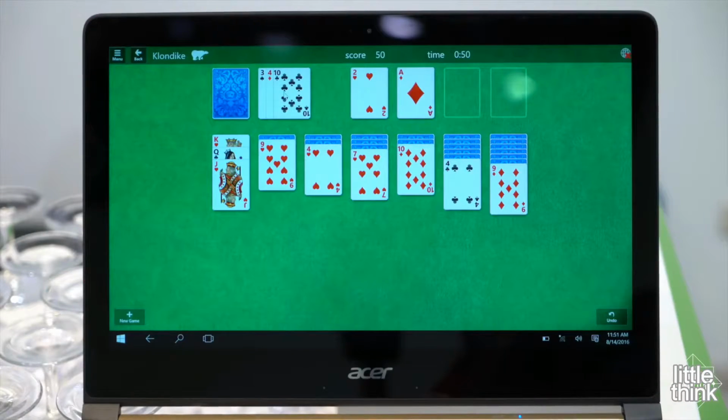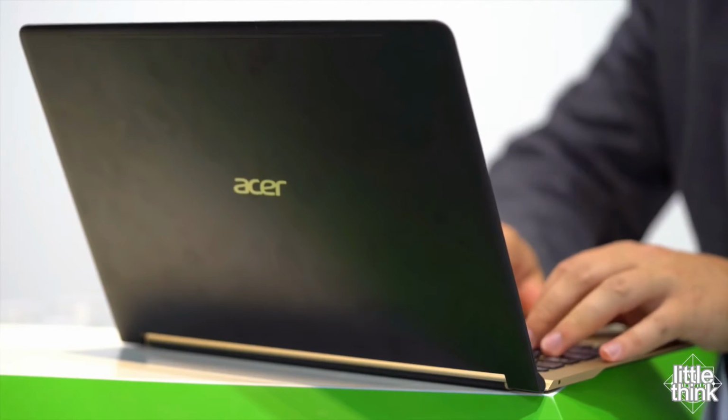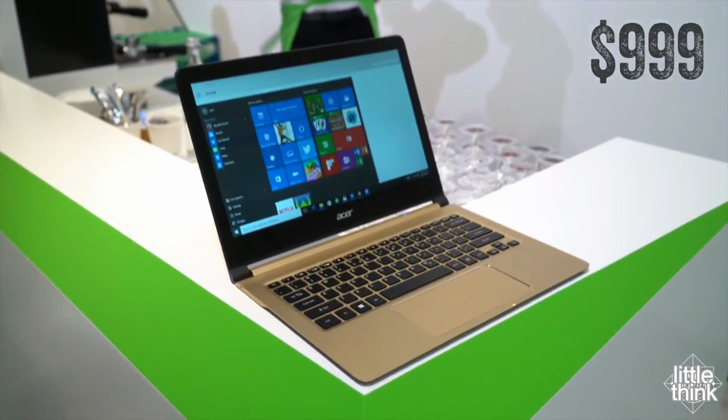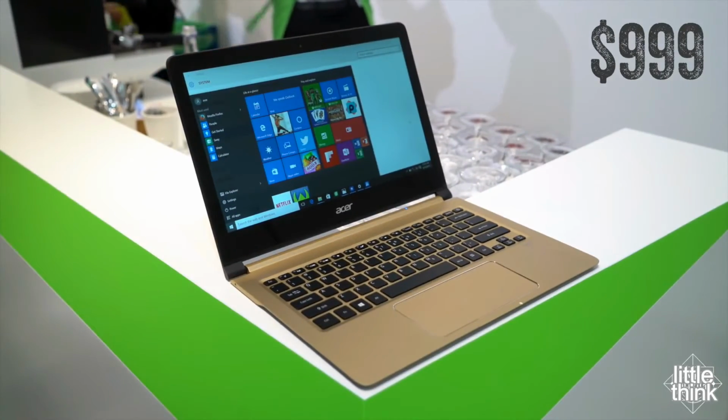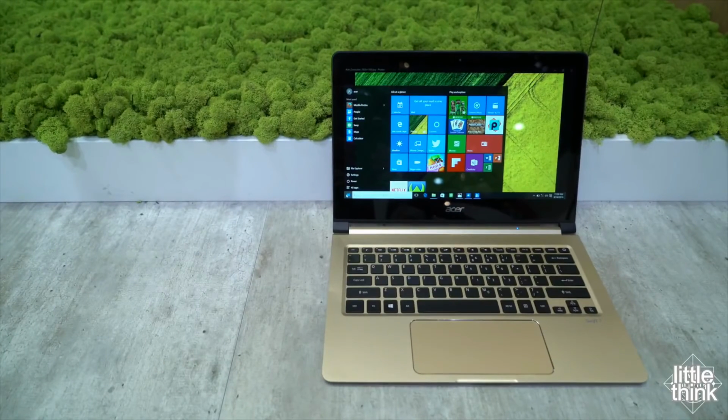Honestly, it's been tough for me to get excited about Windows notebooks for the past few years, and I didn't expect Acer to be the one to change that. But here we are. The Swift 7 will retail for a buck under $1,000 when it goes on sale in October, and who knows? Maybe it'll be the notebook that pushes Mr. Mobile into laptop reviews.